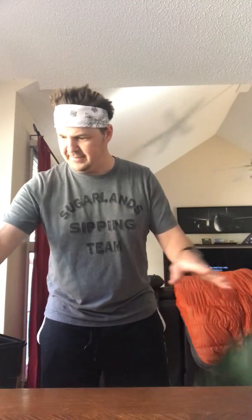Winter gloves, maybe. Not sure yet. More bags. Cuben Fiber bags, I will definitely take those. Those are definitely going. Let's throw those right there.